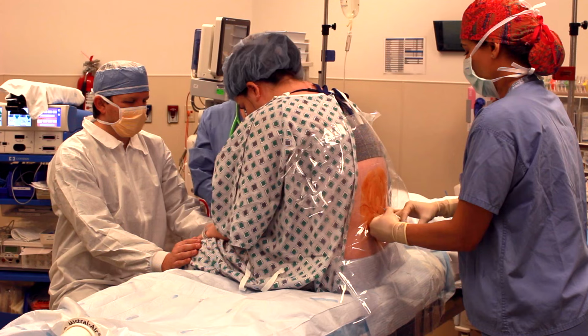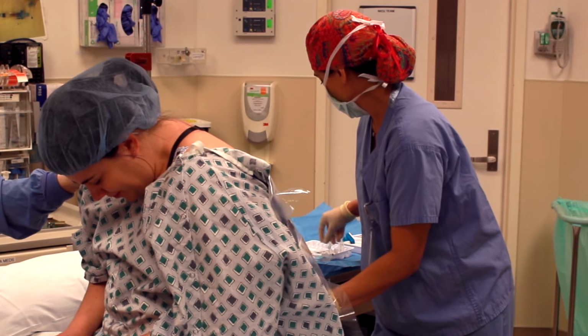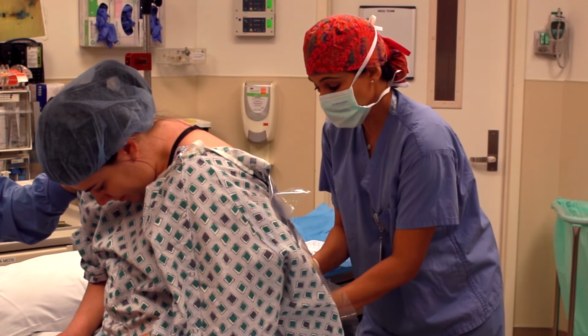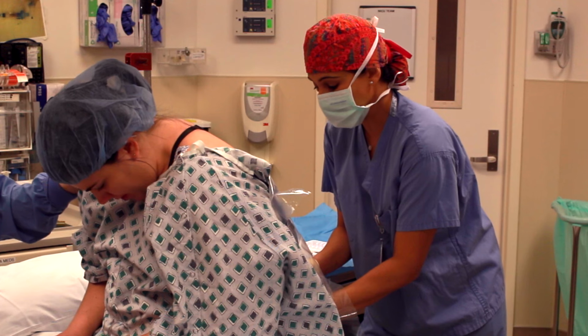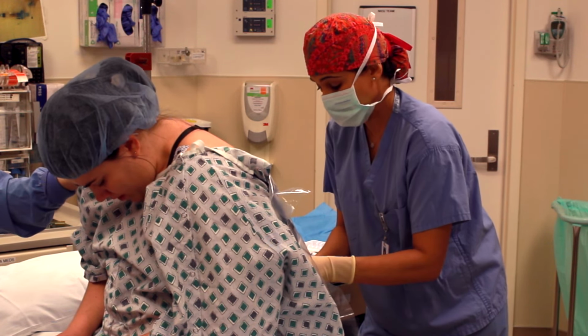1, 2, 3. Because the spinal needle is so thin, an introducer needle is placed first to puncture the skin. Now you'll feel some pressure with the next step, the needle. If you feel anything pokey, let me know. I can start with more medication before I advance, okay?